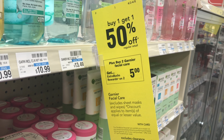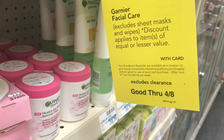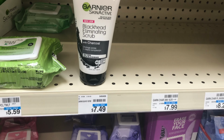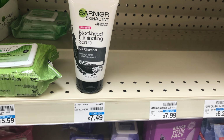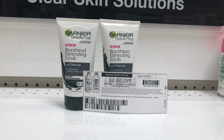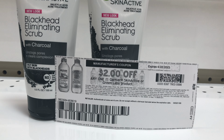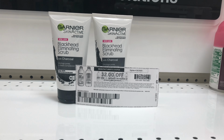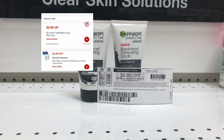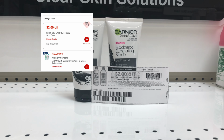The next deal I'll be picking up will be the Garnier Facial Care. It's on the deal of buy 2, you get $5 back, and it's on sale for buy 1 get 1 half off. I'll pick up 2 of the Blackhead Eliminating Scrub, priced at $7.49. 1 will be full price and 1 will be half off. Both of them will come up to $11.24, and I have a 2 off of 10 CRT that applies to this, which is another threshold CRT that I'm adding to this transaction. I'm able to meet all requirements for all 3 of them.